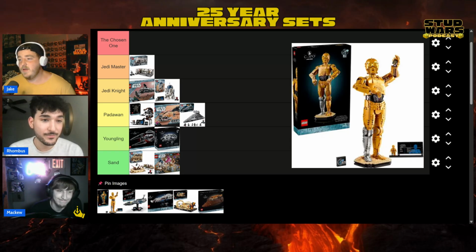Again, I'm not a buildable figure guy, so I don't know. I don't hate it, but how much was this one? This is $140. I would never spend anywhere near that amount. I wouldn't buy this set for like $70. I wouldn't buy it for half the price that it was out there for. I mean, I do love C-3PO.